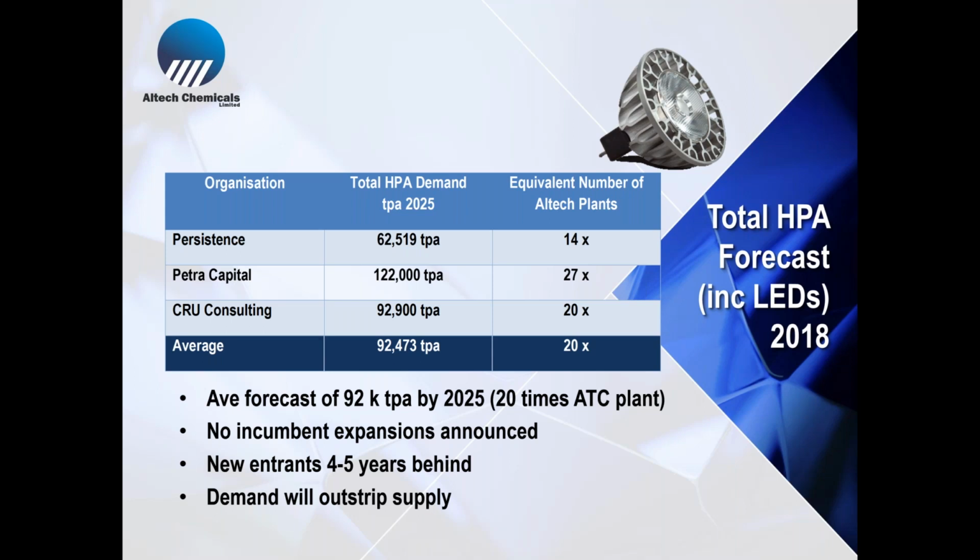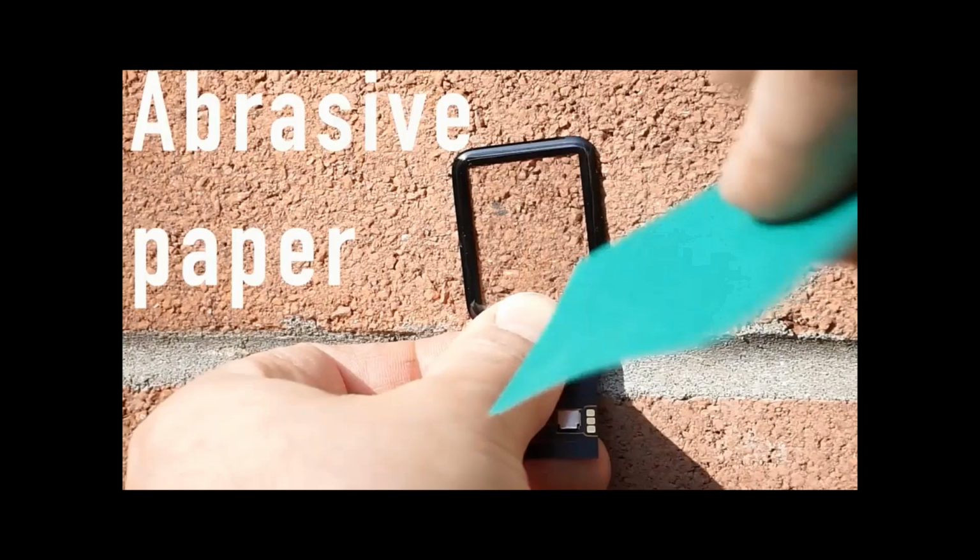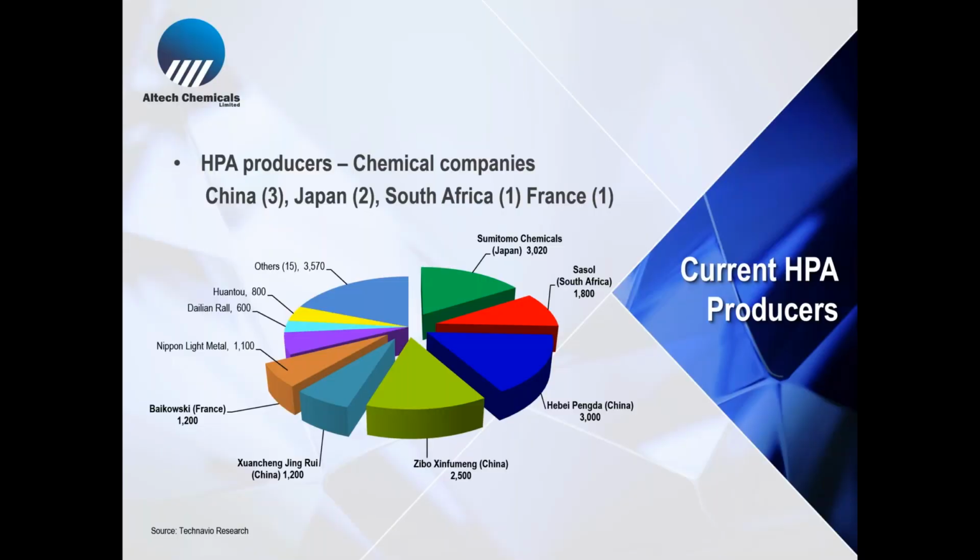Let's look at the current producers of high purity alumina. They are chemical companies like Sumitomo Chemicals, Sasol, which is a South African company, Baikowski, a French company, Nippon Light, and Hebei Pengda, a Chinese company. What you notice about the distribution is that it's quite fragmented. It's not controlled by the Chinese producers like in the rare earth industry. And typical of chemical companies, they tend to buy a feedstock in to produce a chemical or product. Altech Chemicals is different in that we're a mining chemical company. We tend to own the feedstock in the ground.